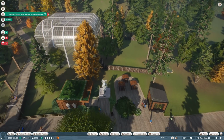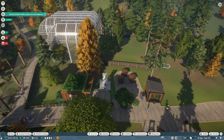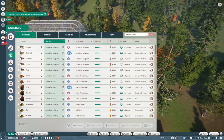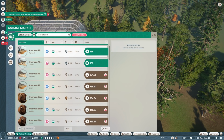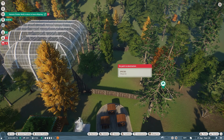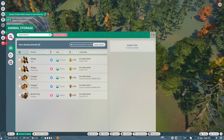I am so tickled. All right, so let's carry on with Natasha, our timber wolf, getting ready to have some puppies, and let's get our okapi in here. The sooner we add them in, the sooner we will be able to finally complete this challenge, and what a way to do it with some of my most favorite animals in the entire zoo, who do need a bath.